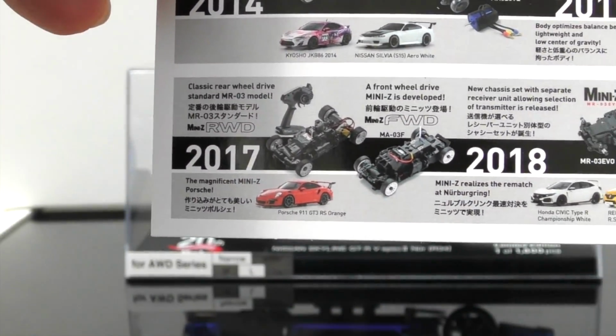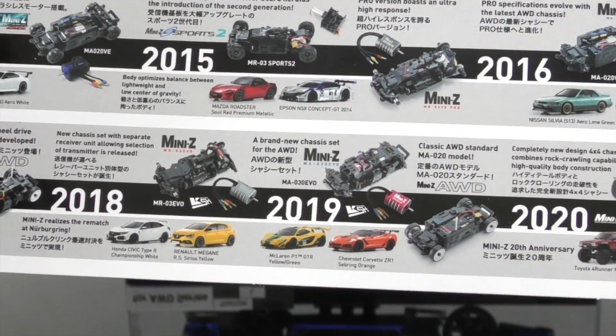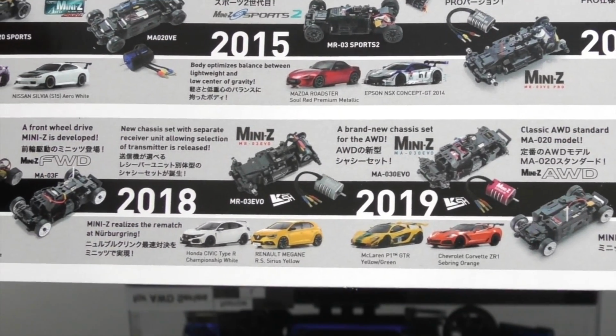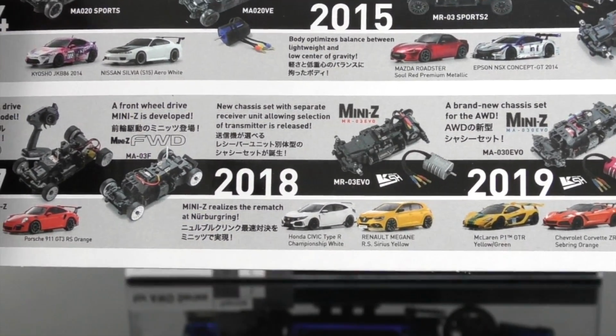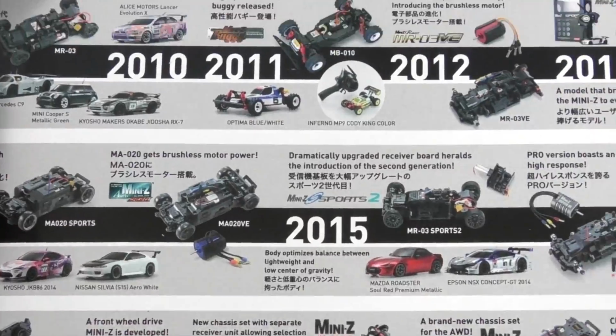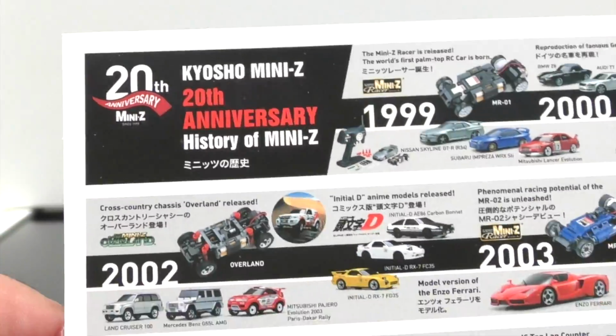So you can see 2017 all the way to 2020, where they've released the 4x4, which I haven't really, I don't know. That's probably the only Mini Z you haven't got. I might do, I'm not sure. So that's basically a quick history.